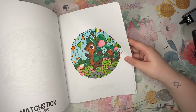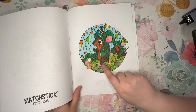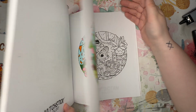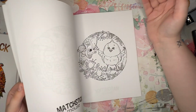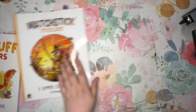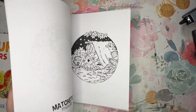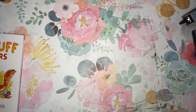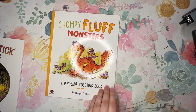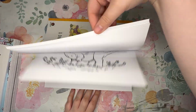And then I have this St. Patty's Day one. I'm not 100% in love with the pink I chose, but I do enjoy this page. It is super cute. And those were my first ever Morgan O'Brien pages, so I'm going to learn to love them. Then we have Matchstick Mouse, a summertime coloring book, sorry, I just showed you the springtime one. Then we have Chompy Fluffy Monsters, a dinosaur coloring book, volume 1. Some more adorable dinosaurs for you to see.